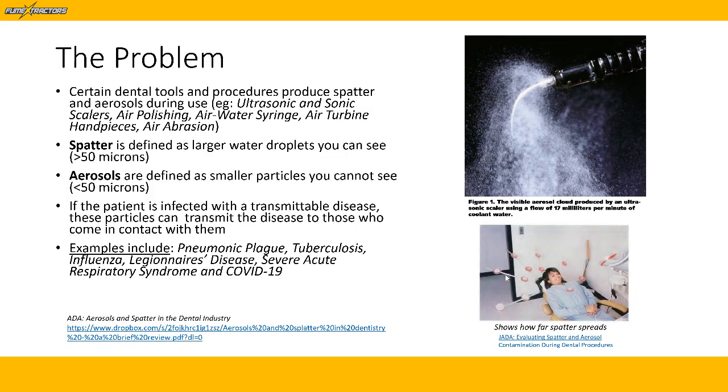So what is the dental aerosols problem? The problem is that there are certain tools that are common and used in the dental practice today: ultrasonic and sonic scalers, air polishing, the water syringes, and air turbine handpieces that produce spatter and aerosol. And it's a very important distinction, the difference between spatter and aerosol. So spatter is typically defined as water droplets that you can see. They're larger than 50 microns in size.